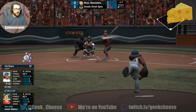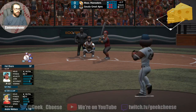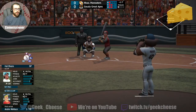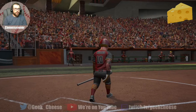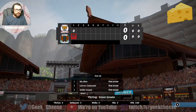Four-seamer, cutter. Slider right there, we got to see that nice little bite on that slider from Rivers. 101 on the gun there. And got him. 98. Inside pitch to Wallace. Rivers gets him.